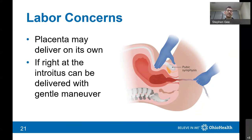So if the placenta is right there and it's ready to deliver and she's uncomfortable, I would do the suprapubic pressure and gently pull and just see if it comes right out. If it doesn't come right out, just leave it alone and we'll take care of it in the hospital.